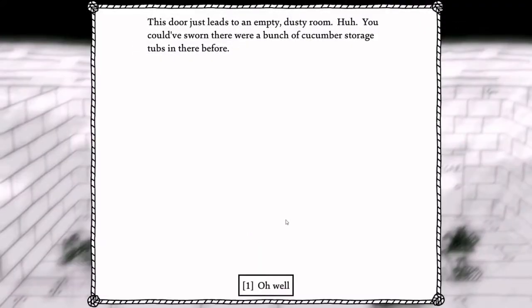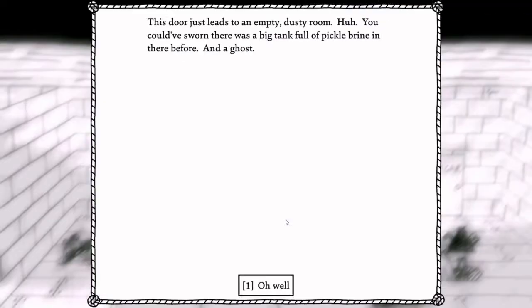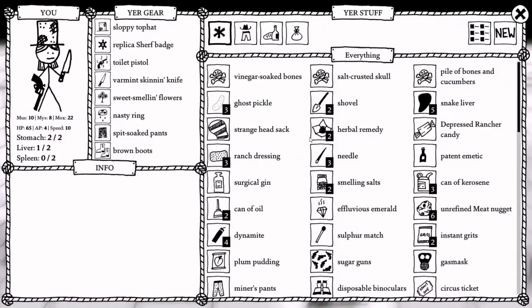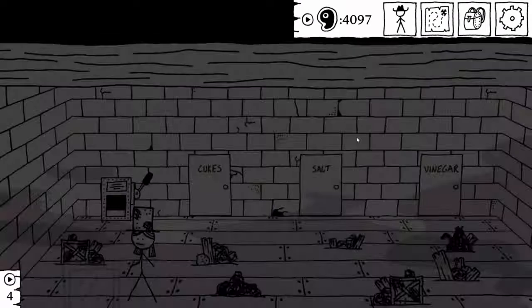This door just leads to an empty, dusty room. Huh, you could have sworn there was a bunch of cucumber storage tubs in there before. Ooh. This door just leads to an empty, dusty room. Huh, you could have sworn there was a big tank of pickle brine in there before. And a ghost. This door just leads to an empty room. Huh, you could have sworn there was a vinegar tank and boiler in there. And why would you make something like that up? Exactly, why would I do such a completely inconceivable and ridiculous thing?